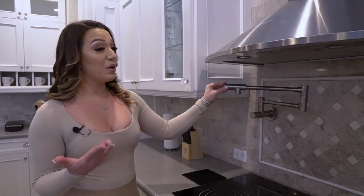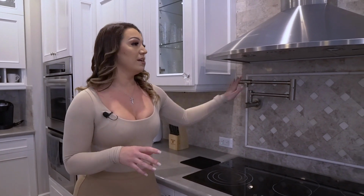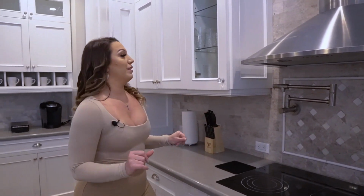So for those of you that don't know what a pot filler is, if you're cooking a lot of pasta like me, you don't want to go to a sink and carry a really heavy pot over to the stove. So what you do is you just put the pot right there and you fill it right with this. It's super, super convenient, and I think it's just a must. I need to have this in my kitchen.